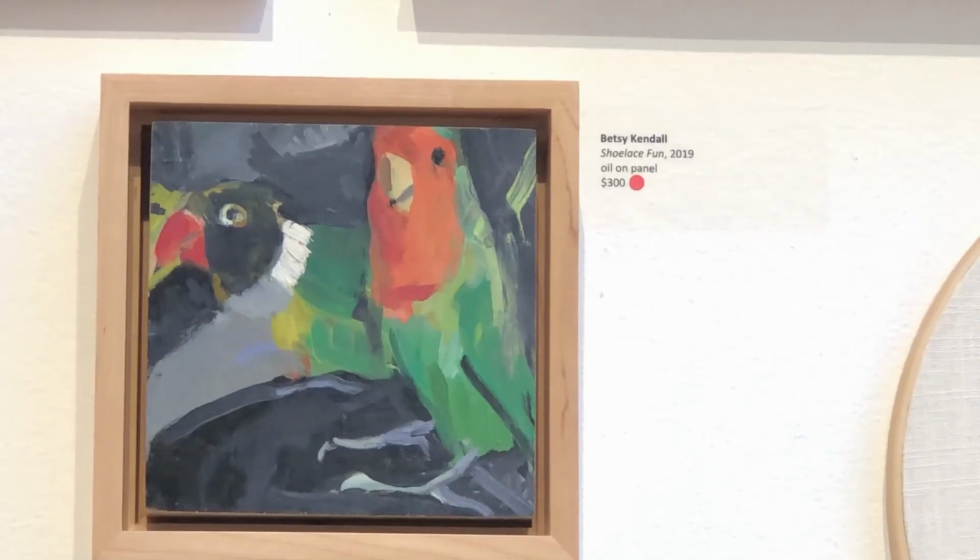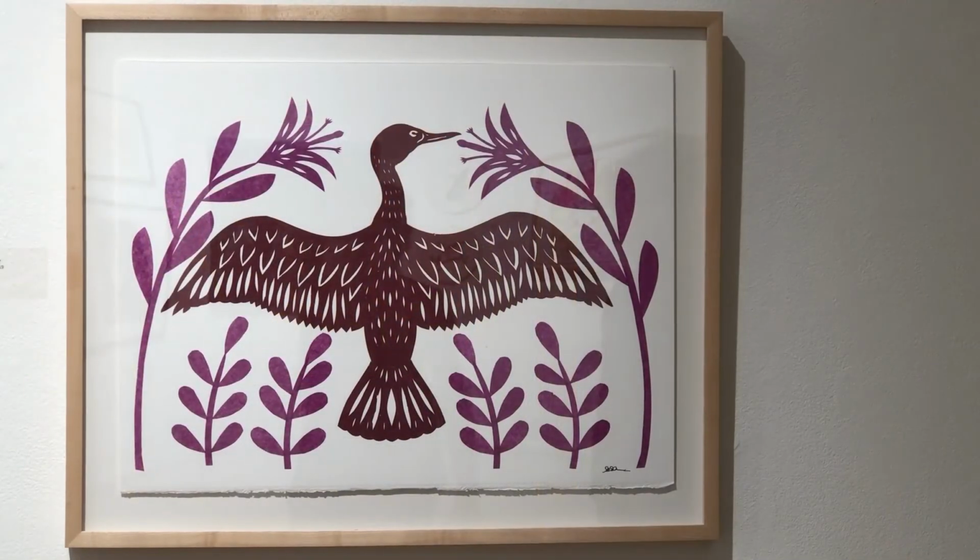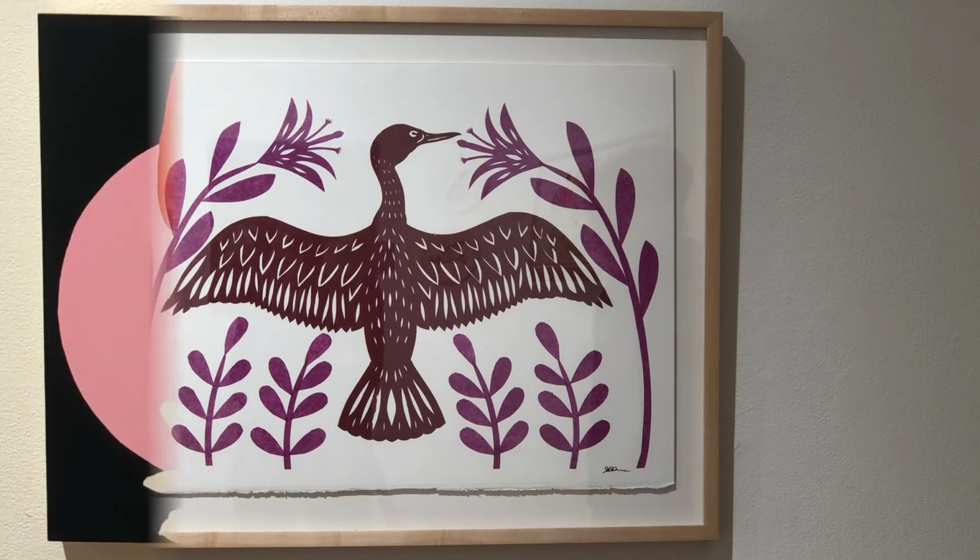Let's see how the artists use secondary colors. We'll take a look. It looks like the artist used two secondary colors in this painting. I see orange and green. And this artist used purple. Does everybody recognize that this bird has a nice organic shape, and so do the leaves?